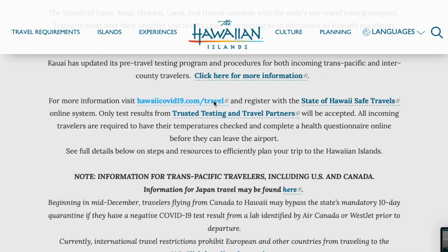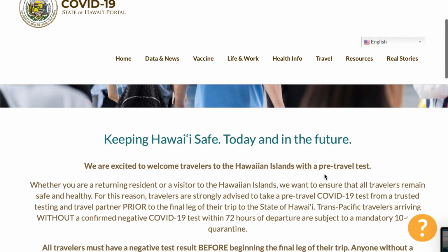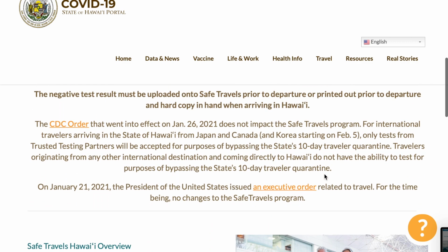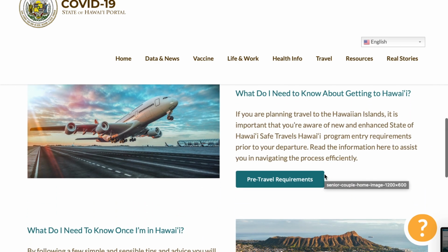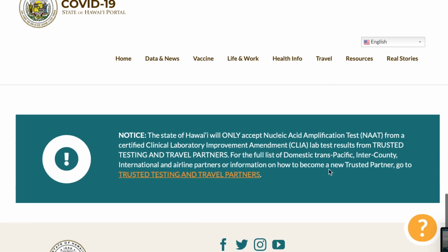Just a disclaimer, this is what we personally went through in order to travel to Oahu from Dallas, Texas. Each island has their own restrictions and may require more documentation. As of January 2021, the island of Oahu requires a negative COVID test result within 72 hours of your departure in order to be exempt from their mandatory 10-day quarantine.